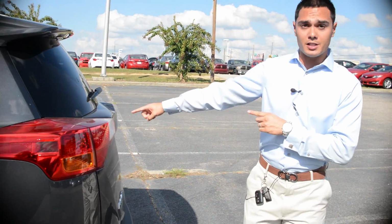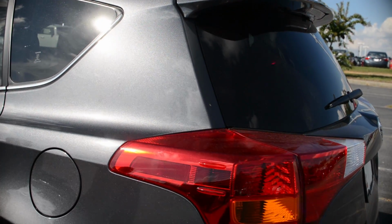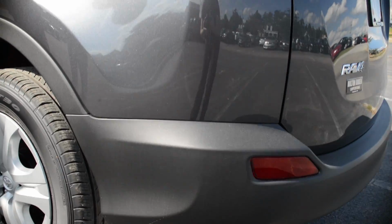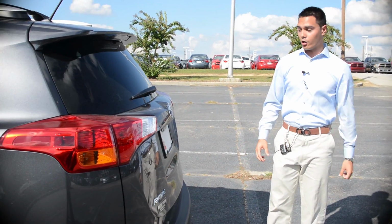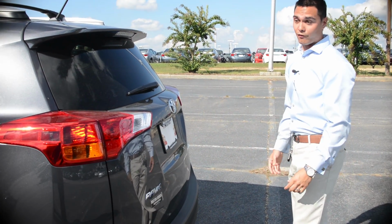Now, before I open up this back, I want you to notice the new curvaceous features. Yes, this does slope, and yes, it is sharp. I'm telling you, it's a good looking vehicle. It's not that old 90s body style that we were talking about earlier. It doesn't have a big circle on the back. It's not your grandmother's RAV4 now.